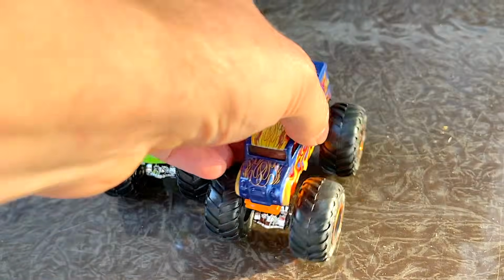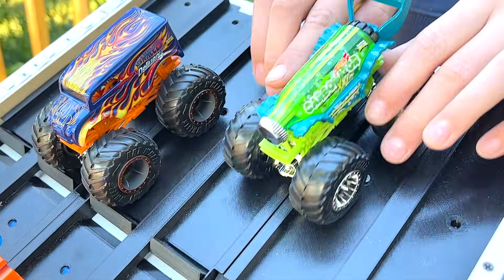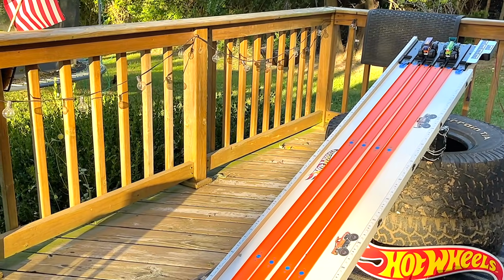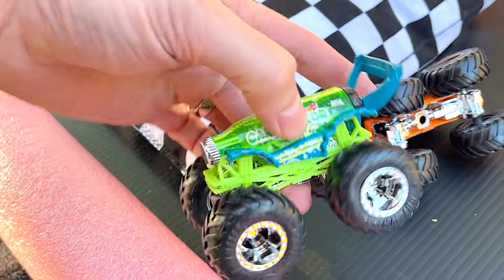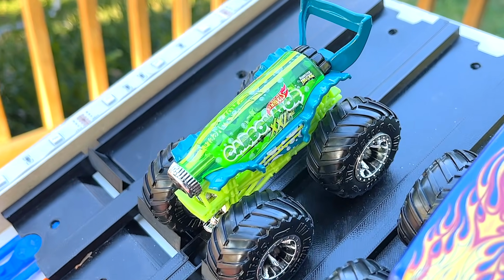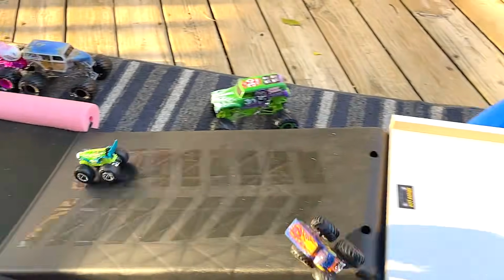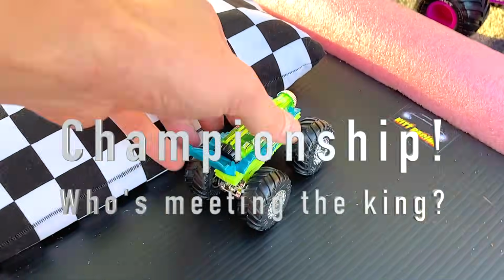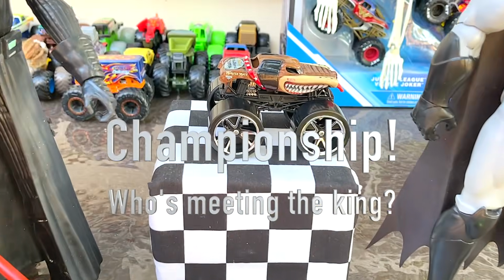Who is he going to take on? Dairy Delivery or Carbonator? All right, Carbonator's rolling in. On your mark, get set, go. So far the Carbonator with the win. Let's switch them just to make sure. They're switched, they're ready. Carbonator with the advantage. On your mark, get set, go. Carbonator is moving on, and here you have it. El Superfasto is going to be taking on Carbonator to see who's going to take on the king.